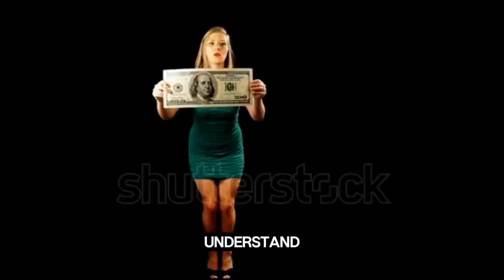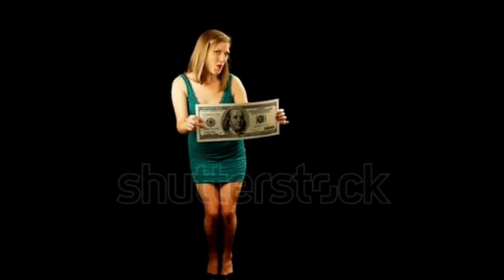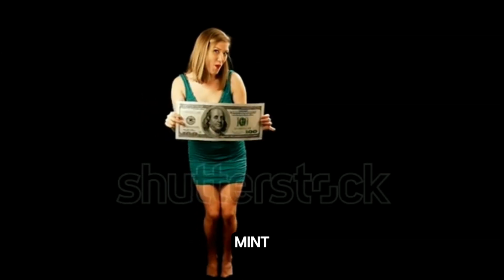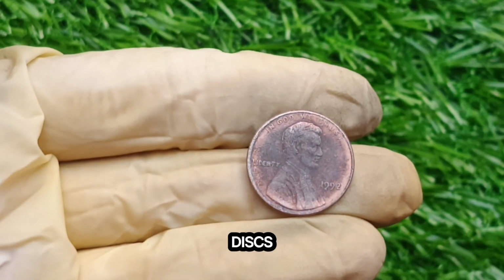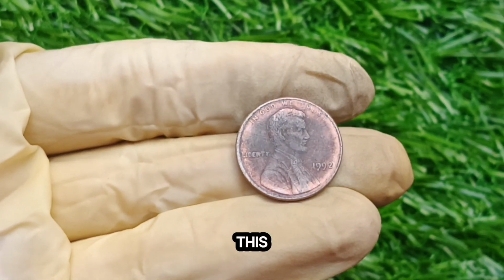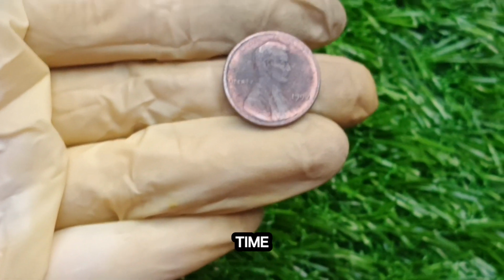To truly understand its value, we need to dive into how coin production works. In a nutshell, the US Mint uses high-powered presses to strike designs onto blank metal discs, called planchets. This process is supposed to create a crisp, clear image every time.